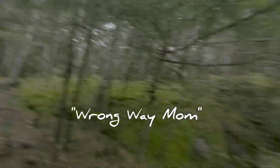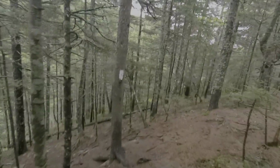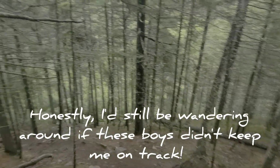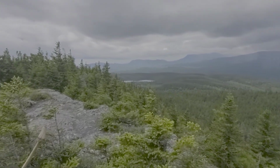Hey, Mom. That says water. Oh, thank you. Okay, so we're going down right now, but we're going to go 1/2 mile up this mountain and have lunch. All right, we've made it up Chairback Mountain.